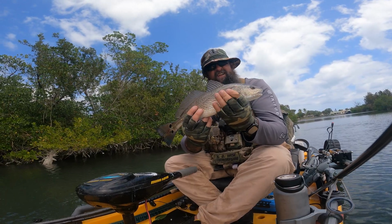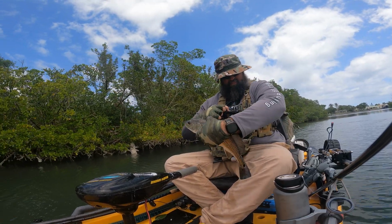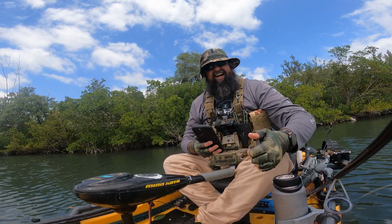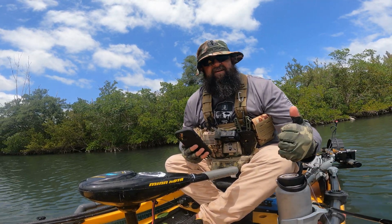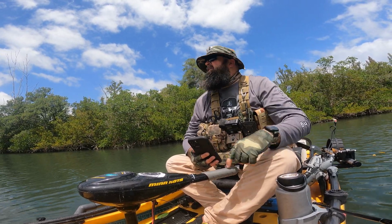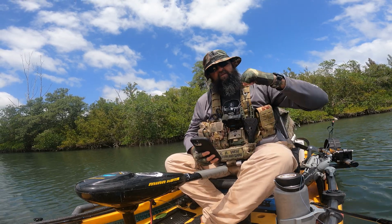A slot red or slot snook 2 days ago and my first redfish today. Booyah. There you go, buddy. Oh my God, y'all. I've been trying forever. Yes. Last thing we got for this 2025 season is a tarpon, and I've already hooked up on one. Holy crap, y'all. Best day ever. We got our first redfish ever.